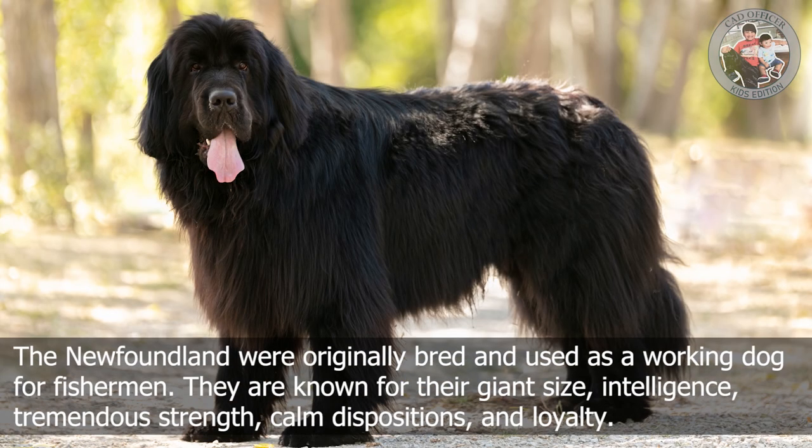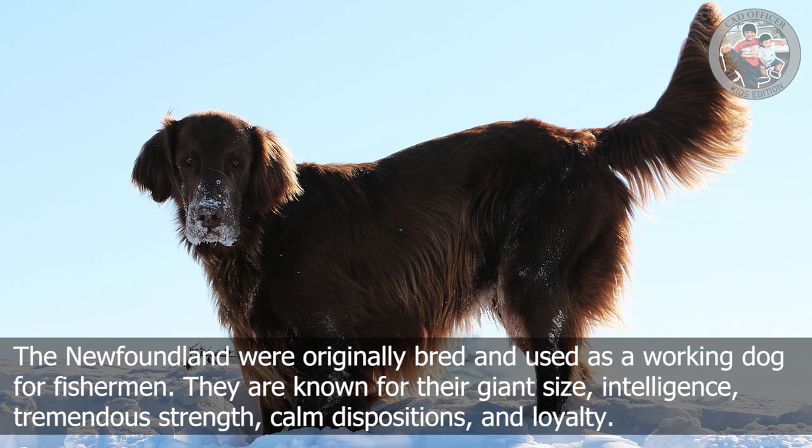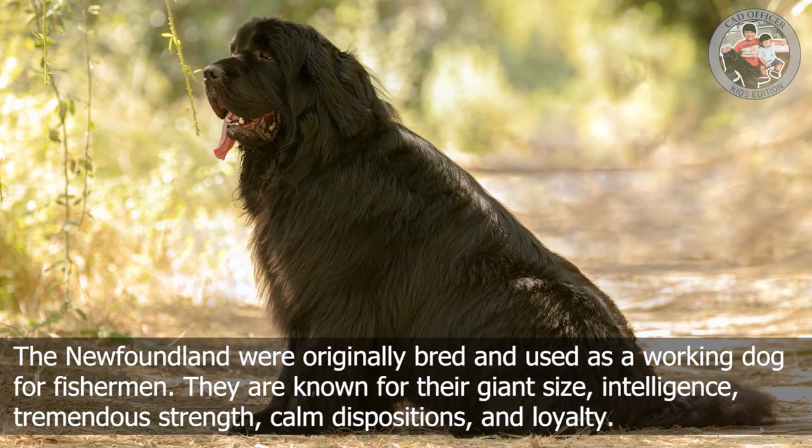N is for Newfoundland. The Newfoundland were generally bred and used as a working dog for fishermen. They are known for their giant size, intelligence, tremendous strength, calm dispositions, and loyalty.